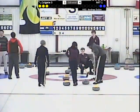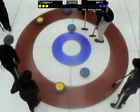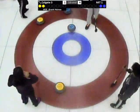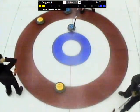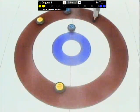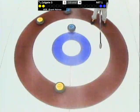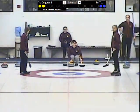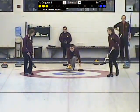Just by. Skinnied the corner guard. Well, what's going to happen in the house here? No, it's just through, right? So Colgate still has an opportunity to move that shot rock off, get rid of it. Need to make that go away to bring those other two yellow rocks back in play. Should be able to double those blues out. They're going to play the freeze, though.